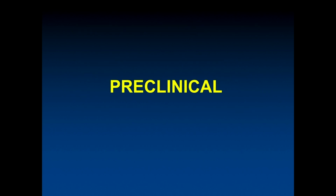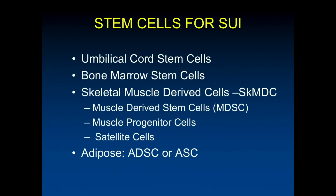To summarize the preclinical studies that have been done to date, all these cell types have been used: umbilical cord stem cells, bone marrow, skeletal muscle that have a number of different names, skeletal muscle-derived cells, muscle progenitor cells, satellite cells. They're all pretty much the same cells. And adipose cells that have been called also a number of different names, adipose-derived stem cells or adipose stem cells.